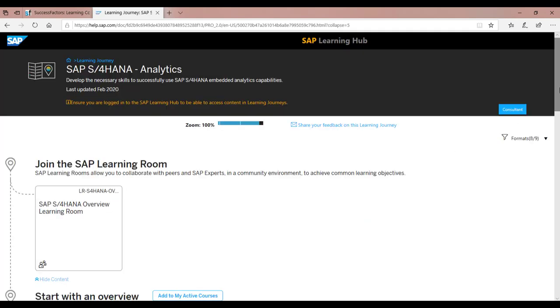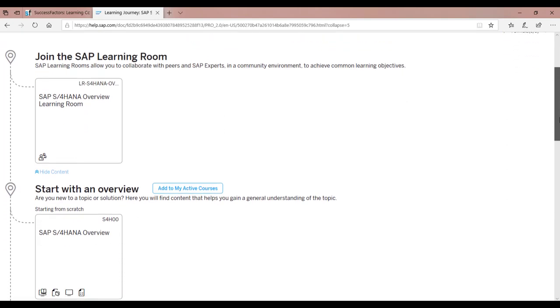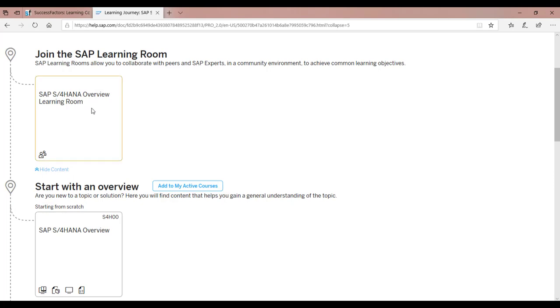And here we can see the learning journey. So it's very visual, straightforward, and organized. First thing is to join the learning room. As you hover over each tile, you're able to see the hyperlinks available for you to do. So click on the hyperlink, join the learning room, because it's just a wonderful way to get involved and to ask those questions, and also to just get more information out of your course.